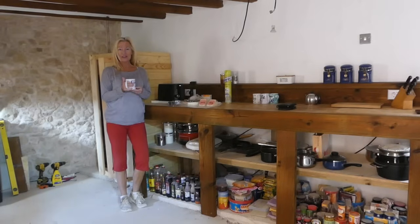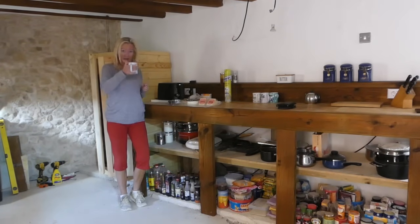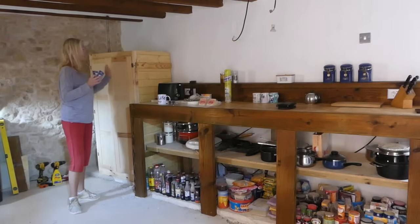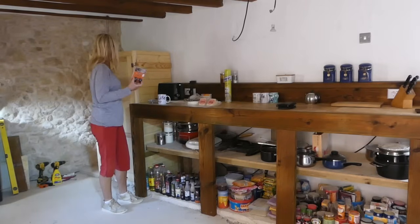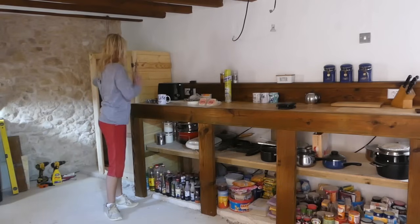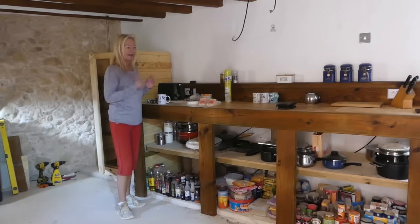Well, good morning, everybody. Welcome back to the Finca. We just had a trip out this morning, just having my coffee. Cheers. Because we needed to get some catches to hold this closed. We were going to go for magnets, but we couldn't find any. And some little knobs, obviously, to open it with. And then, once Andy's got the top on, I can get everything back in the cupboard out of the way, and then we can move on to this.